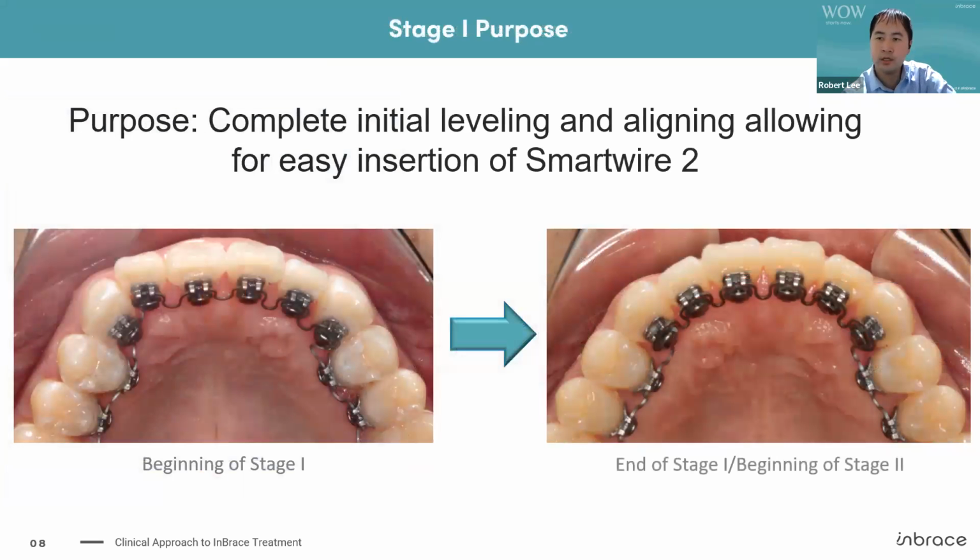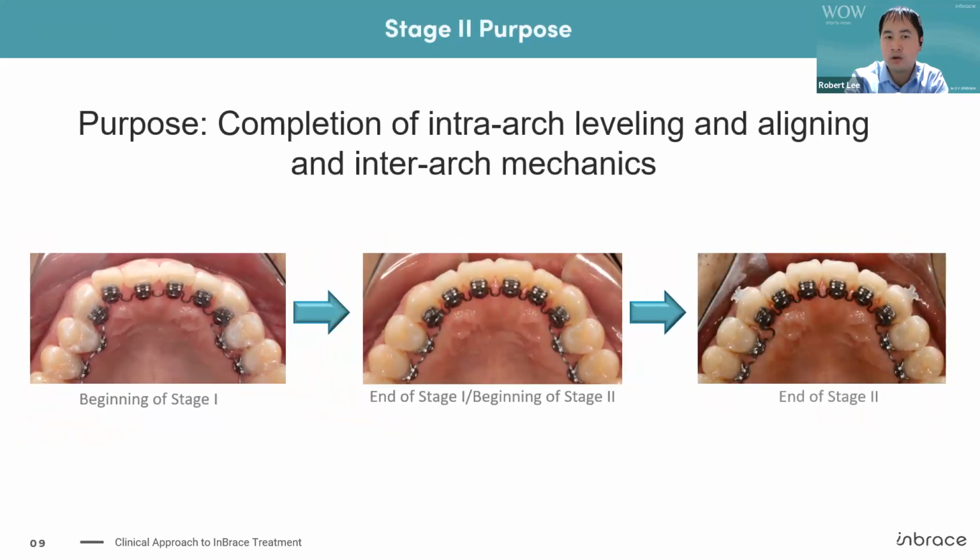With stage 1, the purpose is to complete your initial leveling and aligning, allowing for easy insertion of smart wire 2. I always think of this as the same as my initial 014, 016 round NiTi wire that you're going to use to unravel your crowding, resolve most of the rotations, and get your brackets on in the right spot. And then smart wire 2, or stage 2, is when you're ready to go to your larger rectangular NiTi wire, and maybe you're ready to even start running some elastics to work out most of your inner arch discrepancies. That's the purpose of stage 2.